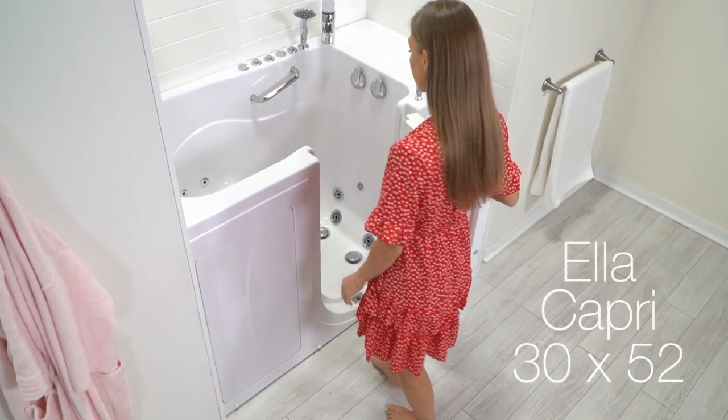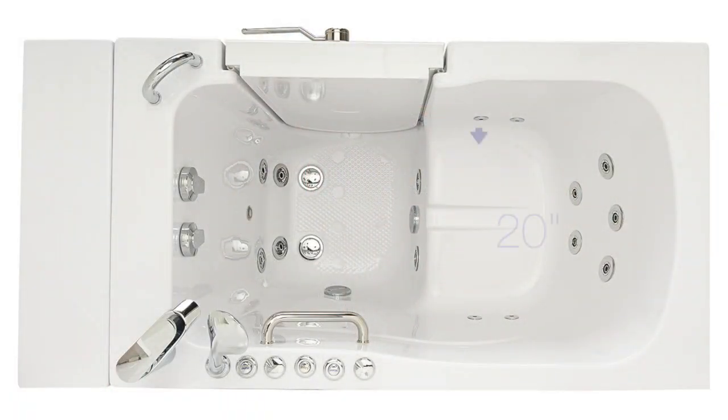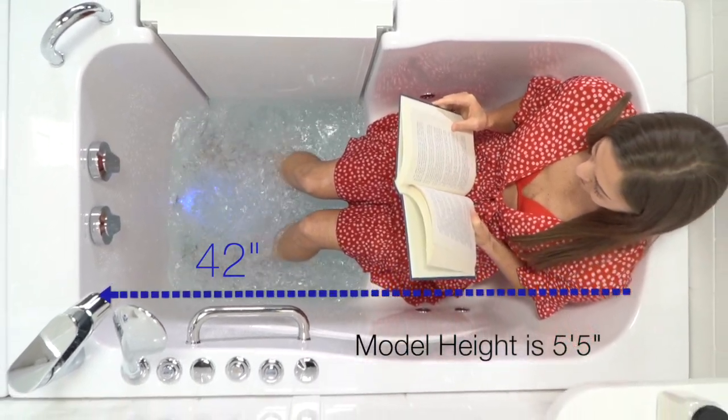Presenting the Capri from Ella Walk-In Tubs. The Capri is designed for comfort with a 20-inch wide seat, a 14-inch seat length, 24 inches of shoulder room, and nearly 42 inches of interior soaking length.